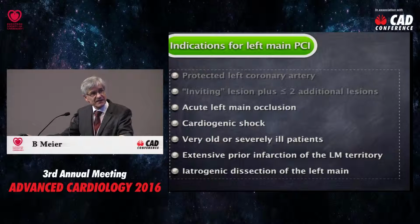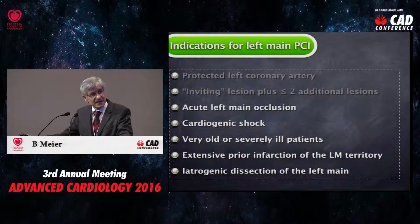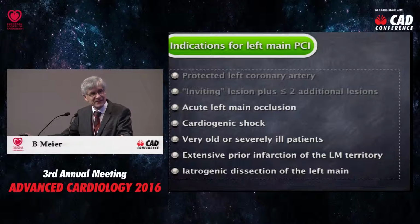Now, of course, there are some situations like acute left main occlusion where the patient comes in shock. I think PCI is better than surgery because it's faster if the cardiogenic shock is already there. Very old and inoperable patients, you have no other choice. Extensive prior infarction, so if the left main territory is already gone, I think left main angioplasty is okay, even if it's not protected. The patient lives on a large right.